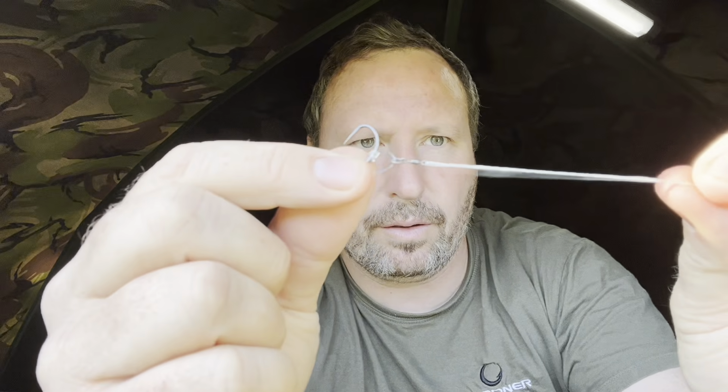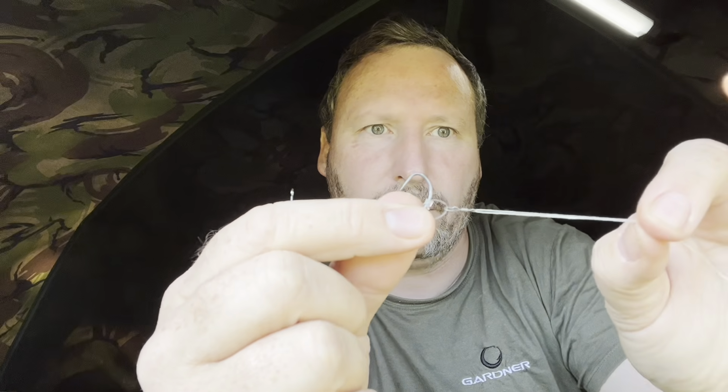Put the bait on the needle. I'm just going to double over up there, letting go of the floss. There we go. Ooh, keep doing it, don't I? There we go. And I'm just going to add this on now.